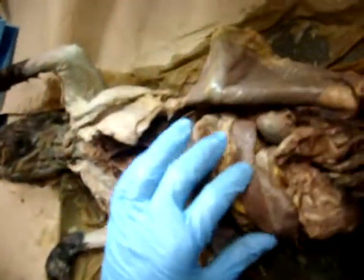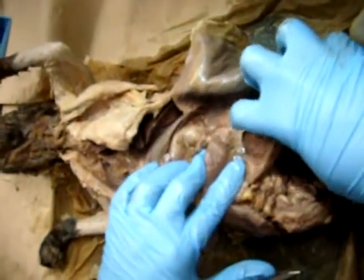And here's the heart. Notice that we have fat around the heart to help protect it. Same thing, there's fat around the kidney.